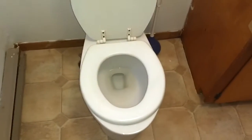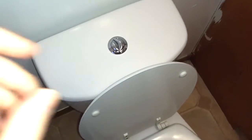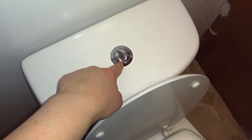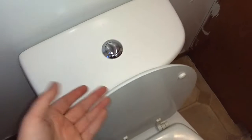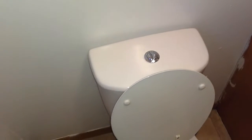Here's our tub and shower. Very nice. Here's the toilet, and the toilet's kind of interesting because I've never seen this before and I had to look it up. You flush it with these buttons and it's got two buttons, one slightly larger than the other, and it's like, why does it have two buttons? I couldn't tell a difference when you press them, but I had to look it up.